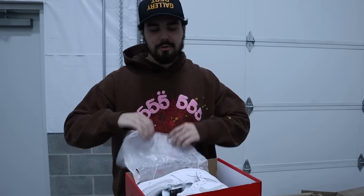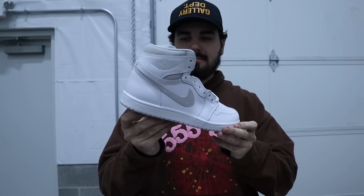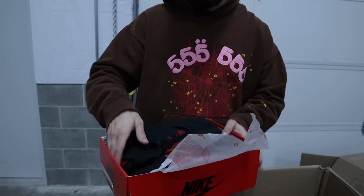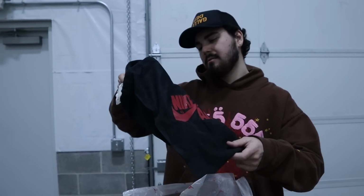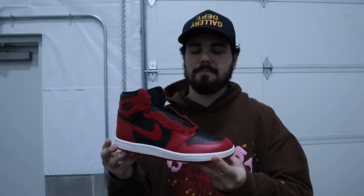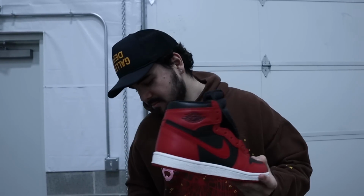A cheaper pair, we have the neutral gray Jordan 1 High 85s. They're clean. I'm wearing the lows right now. These are $300. Another one of the 85s. This is the Varsity Red 85 in the Bred colorway. They come with the dust bags. These ones are numbered 23,000. MJ, like 450, I'll say. 450, 500, 450. They're clean. These ones are numbered 11,000, $450.